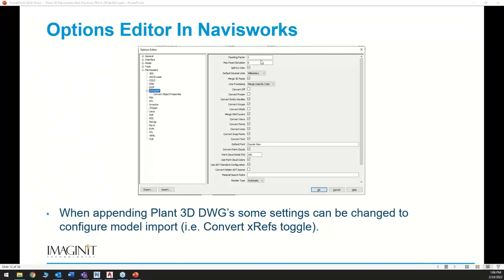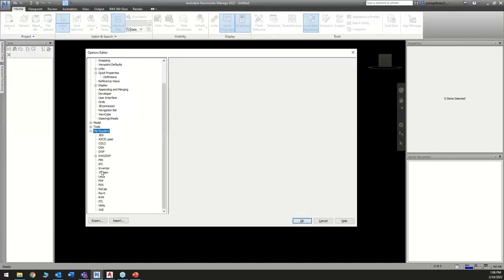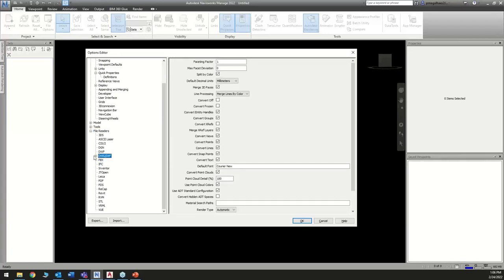Okay, so the Options Editor in Navisworks. When we go to Navisworks, we can go to Options, and in Options we have the File Readers. We will be importing DWGs in this case, because the context of this webinar is Plant3D. So we would be changing some of the settings here to choose what we want to import when we connect the DWG in Navisworks. The one setting that I think comes checked by default, but I unchecked, is Convert XRefs. I don't want my XRefs to be converted, so I unchecked that. There are different options if you want to merge layers or convert points or lines. You can change those settings here. So it's in Options, and then File Readers.